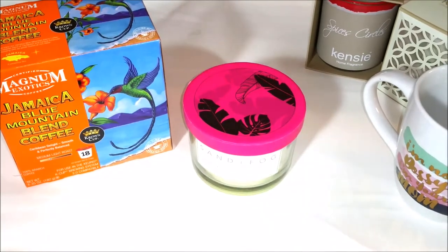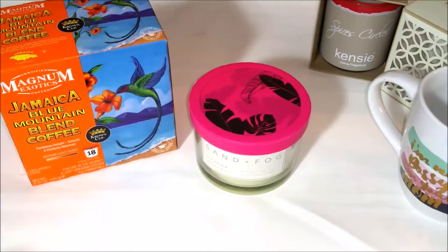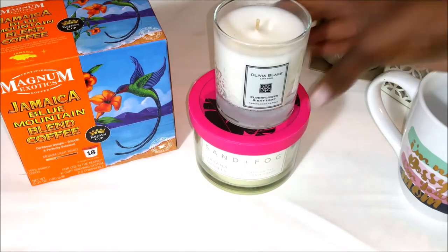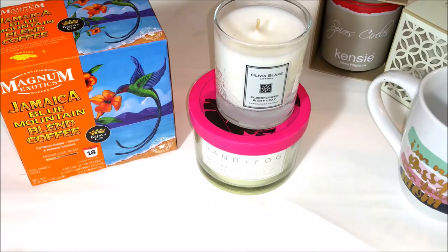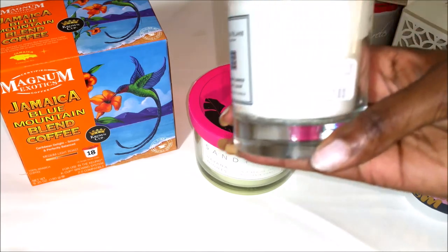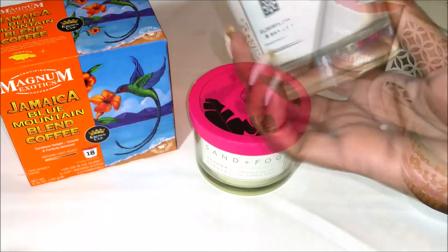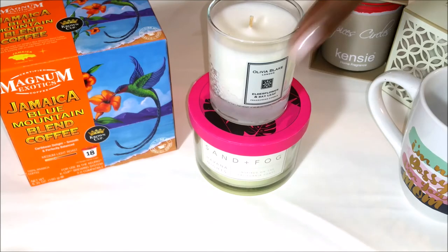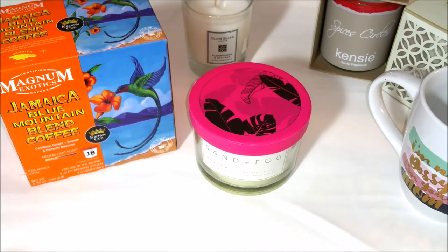And then last but not least was the third candle that I got. That was Olivia Blake, and that's the Elderflower and Bay Leaf candle. It's a smaller candle, and this one was only $5.99. I think I like that one the best. But they're all pretty nice and they're all very different. That's what I like about them.